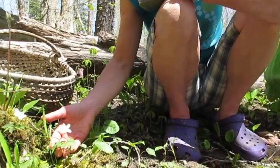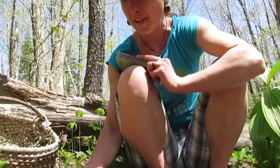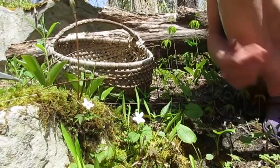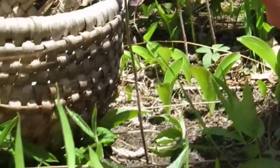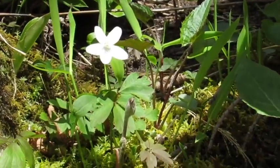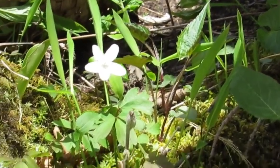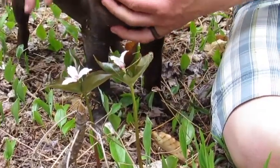Wood anemone, although when I first came upon this today, I used Newcombs to key this out. She's flowering beautifully, so it was really easy to do. A flower with 5 regular parts, whorled and divided leaves. And I also looked up wood anemone in the Wildflowers of Vermont, Anemone quinquefolia, 5 petals, in the buttercup family, also known as windflower, because they're so delicate they tremble in the wind, as do many wildflowers. Native, flowering April to June, and habitat is moist woods. So Poppy's excited about this plant too.